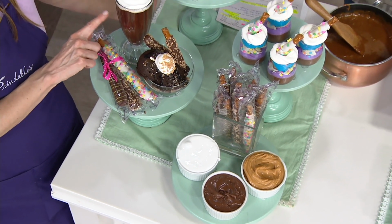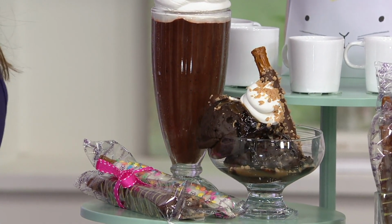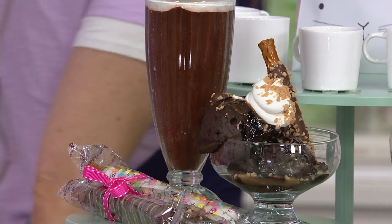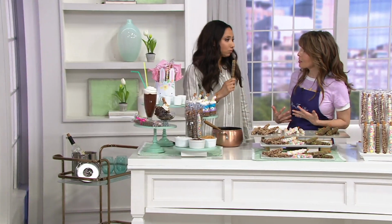I don't even need a milkshake, just a cup of coffee or a glass of milk. This is about having that stash maybe tucked away in your pantry. No one needs to know about it. And as I mentioned before, what fuels me through cleaning day at my house are these pretzel rods.